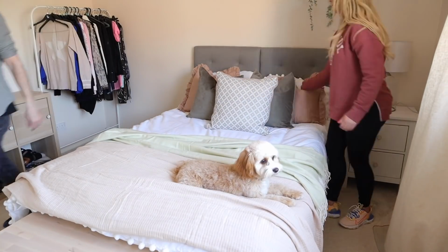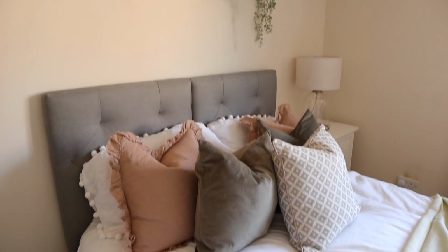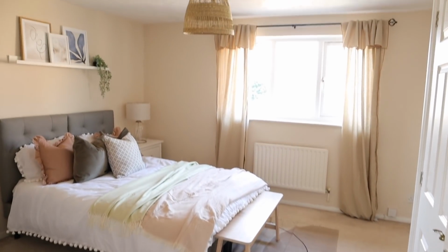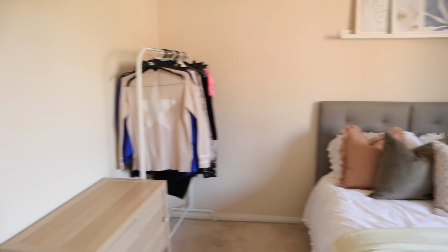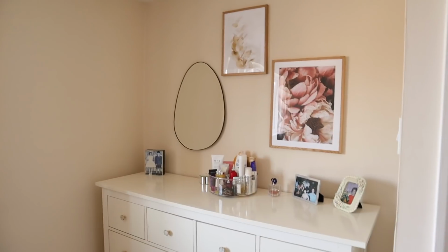So now I wanted to give you a bit of an after tour, and then we're going to surprise Matt's mum. So the room is all done, so I wanted to give you a quick tour around. We finished cleaning, decorating and organizing, and it's looking so nice and bright in this room. We're really pleased. I can't wait for her to see this space now.